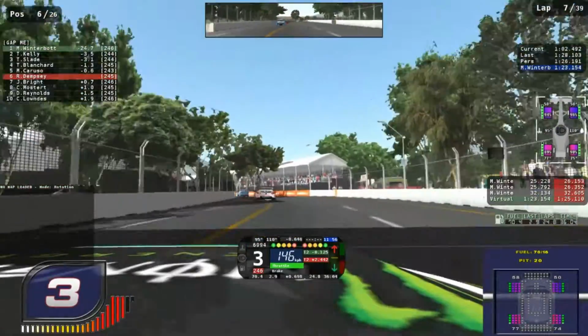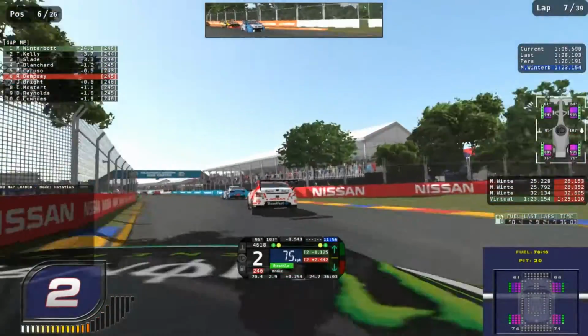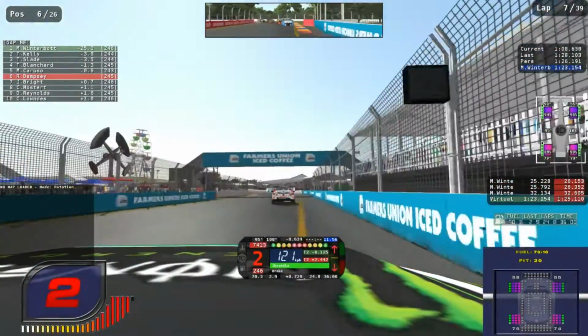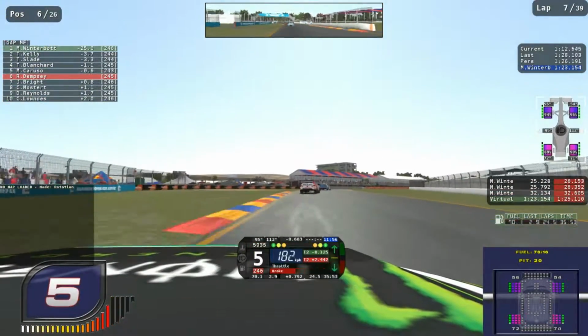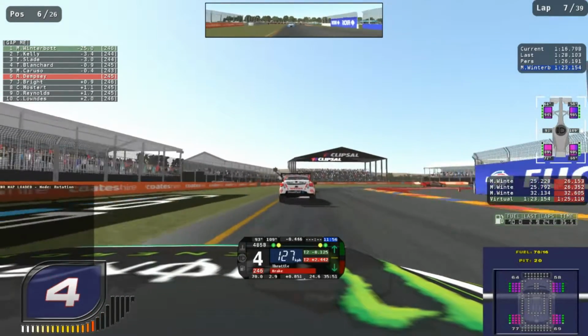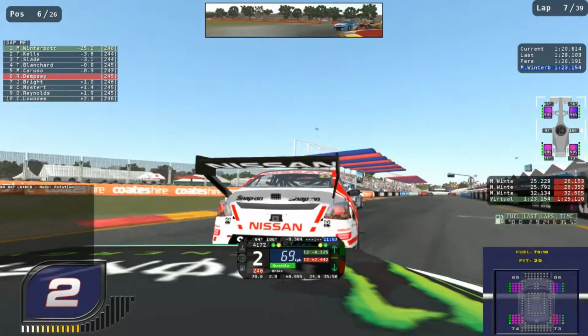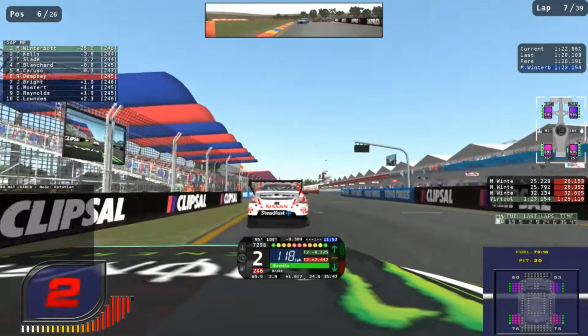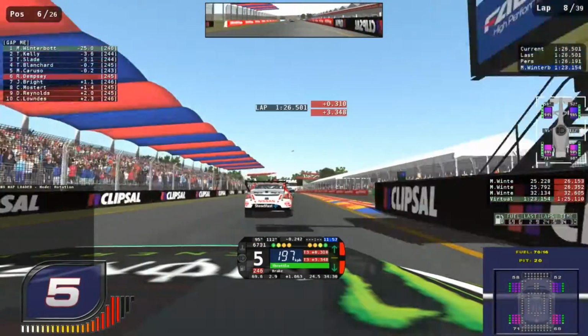Put my foot down to try and get away as quick as possible, and the back end just did not want to know in the slightest and squirmed all about. But you see the tyre temperature's doing very well. The car temperature 94 degrees, so that's not doing too bad neither. Start to worry when it starts going orange. May have to move out of slipstreams to try and cool the car down.